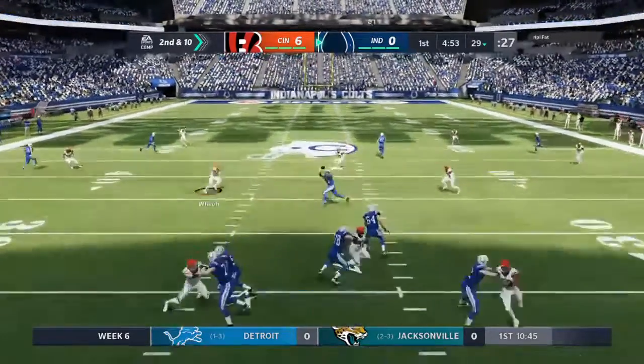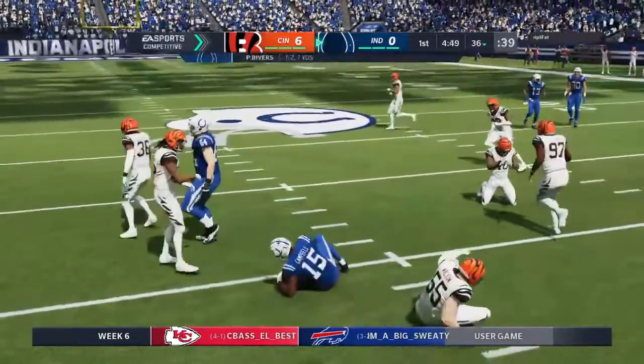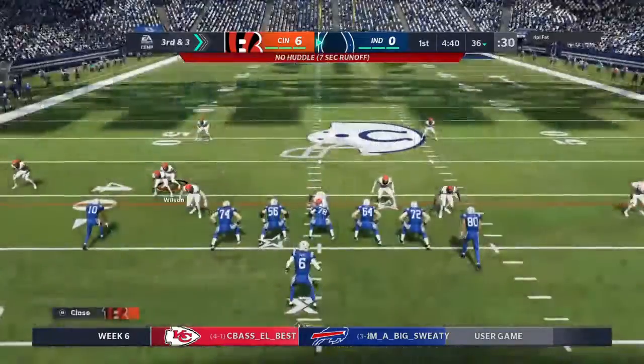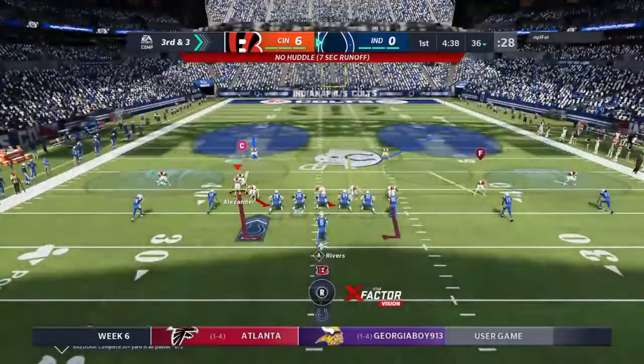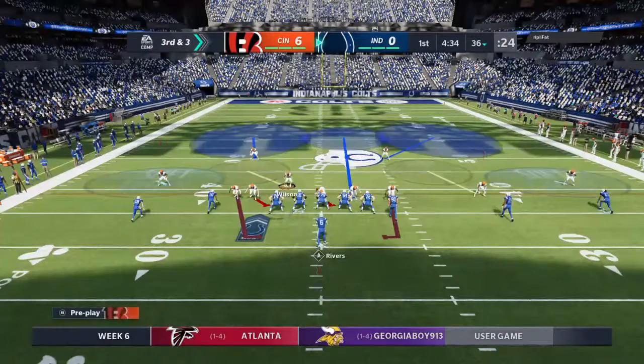Throwing again, Rivers on 2nd and 10. They'll find Paris Campbell, that's complete. They get 7 out of that, so they're left with a 3rd and 3. A second down completion got them 7. Now here's 3rd and 3.